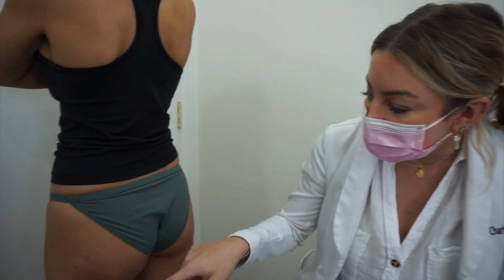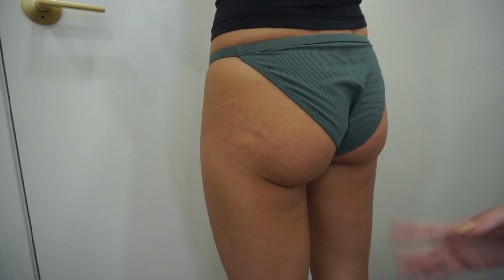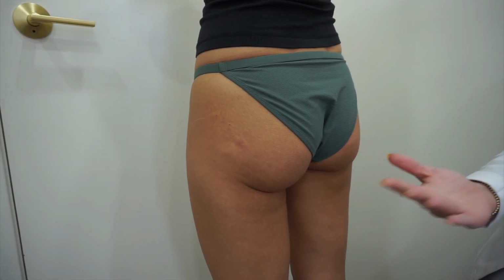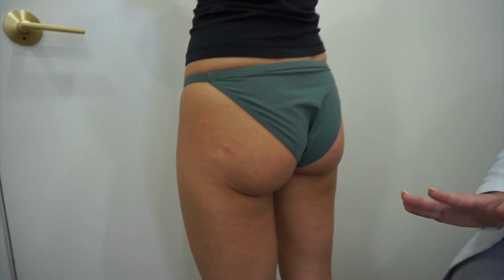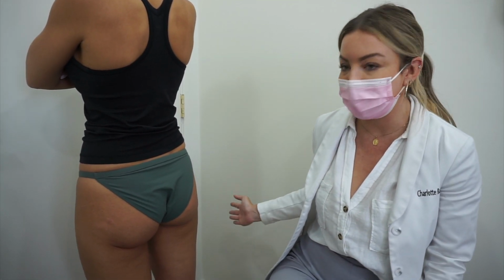So you can notice she has a few little lumps throughout here and irregularities, and that is all normal. And that's why we'd like you to massage a couple times a day for 3 to 7 days after the procedure. And all those irregularities will resolve within that 6 to 8 week mark, so you will not be left with any lumps or bumps or anything looking abnormal.